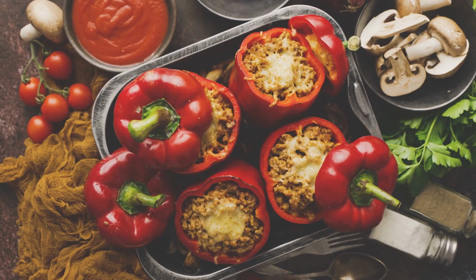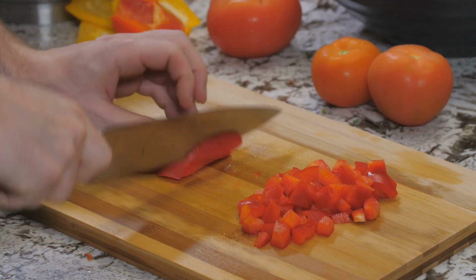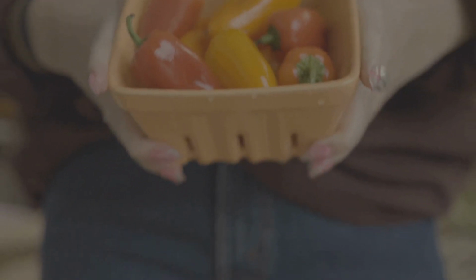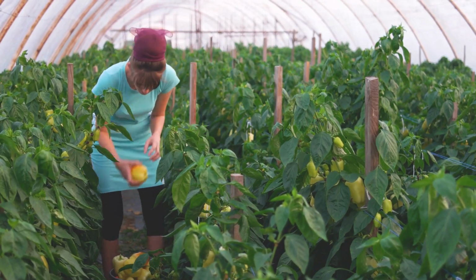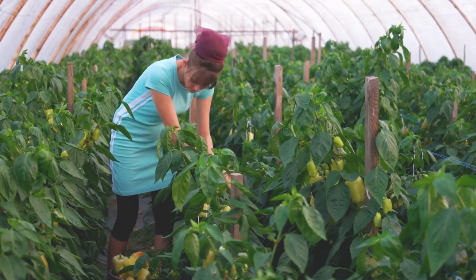Whether you're a fan of stuffing your peppers with savory fillings, adding a touch of spice to your salsas, or drying them to create vibrant pepper flakes, the options are, honestly, virtually endless. Imagine the satisfaction of hand-selecting the perfect pepper varieties to grace your garden, each one chosen for its unique flavor profile, color, and heat level.